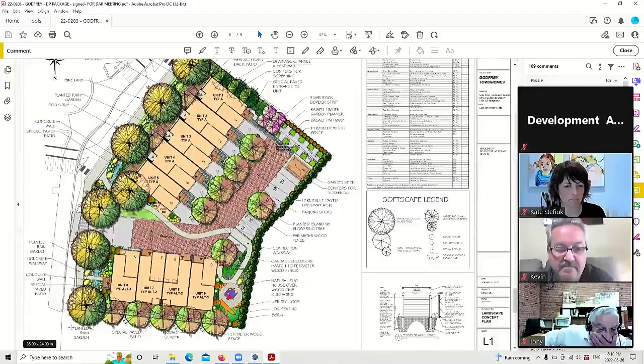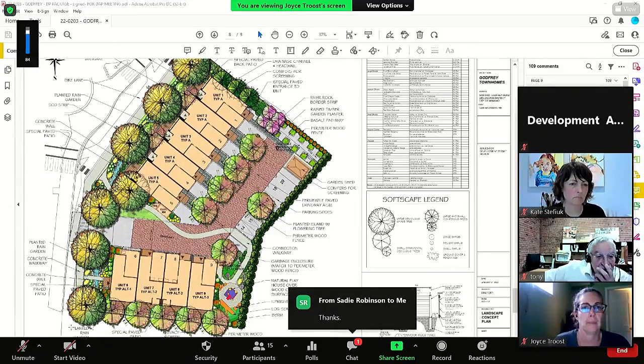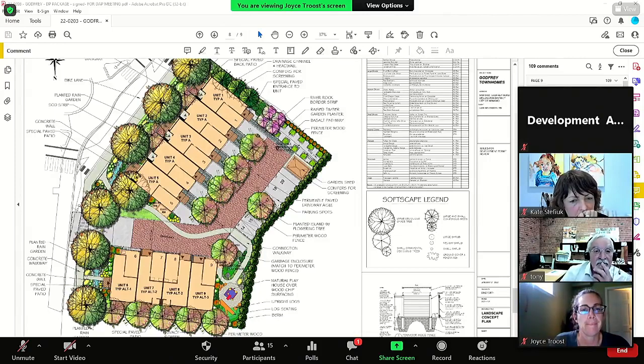Okay, Brad, you're up. Hi, everybody. So as Joyce was mentioning, this has a lot of opportunities for planting and open space, and we've capitalized on that in a number of ways. One of the things that we're showing on the design is that we've put a continuous rain garden effect across the front, and we've located some larger scale trees on the frontage, and then smaller, more intimate scale trees closer to the building.